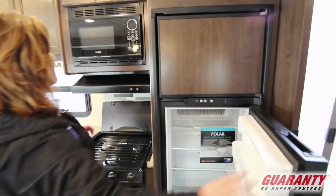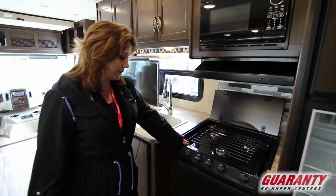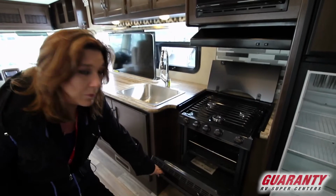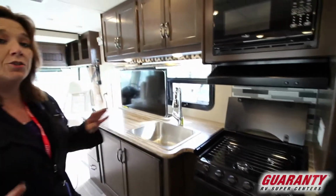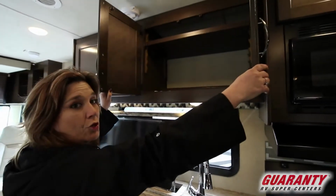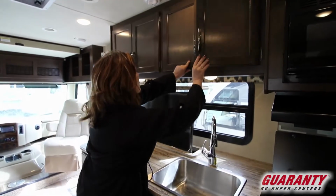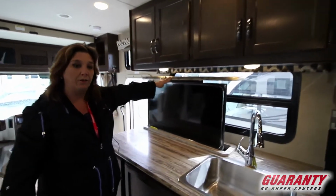Really nice size. Your microwave oven up here, 3 burner high efficiency gas stove here, and then your oven down below. Really good storage in this kitchen. So these are very nice and deep cabinets. I'm short. I can't reach all the stuff that I might be able to fit back there. I'll need a stool.